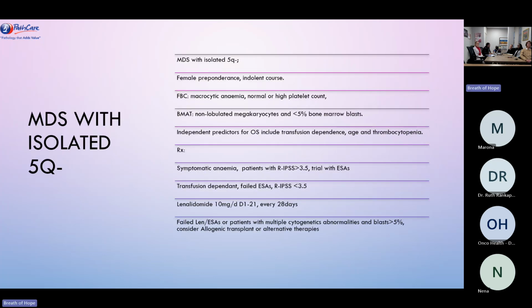So MDS with isolated 5q. There's usually a female preponderance. It's an indolent course. There's a macrocytic anemia, with normal or high platelet counts. The bone marrow has non-lobulated megakaryocytes and less than 5% marrow blasts. Independent predictors of overall survival include transfusion dependence, age and thrombocytopenia.